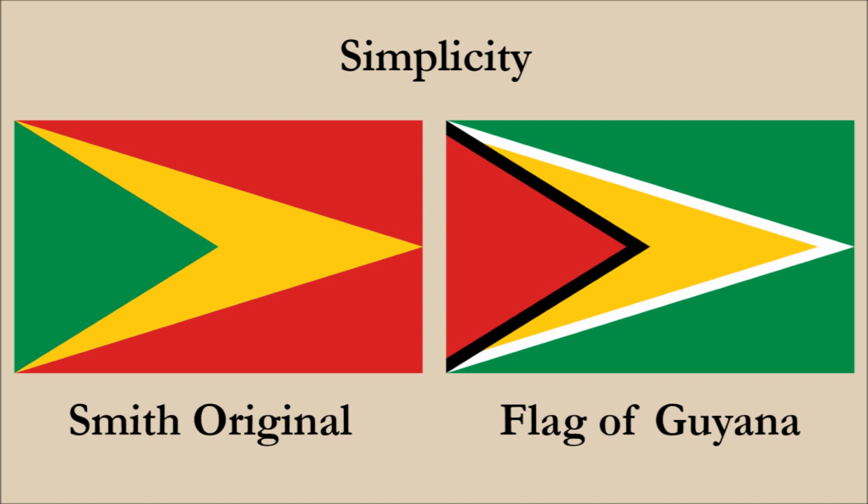Also, while 2 or 3 colors is the recommended number for flag use, we're generally fine with adding 1 or 2 more colors as long as the flag's overall design remains fairly simple. So for the flag of Guyana, we're not too bothered by the additional 2 colors of black and white, and the border design doesn't overly complicate the flag. Our biggest problem with the flag has to do with the second reason we disagree with the alterations.